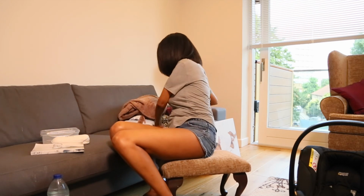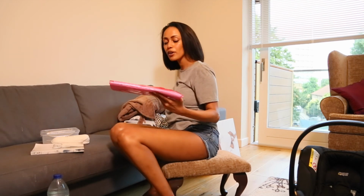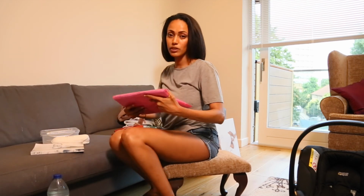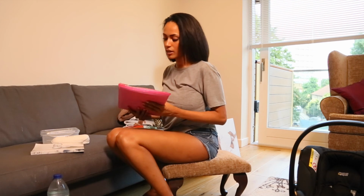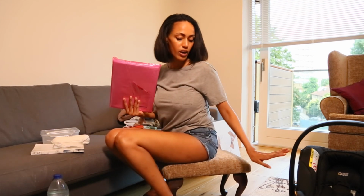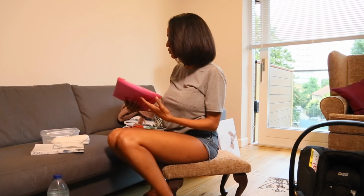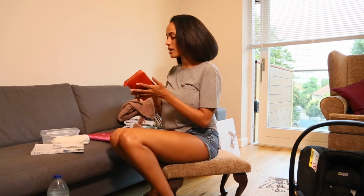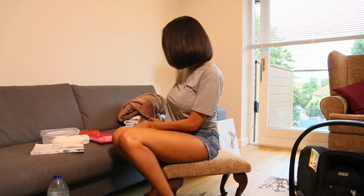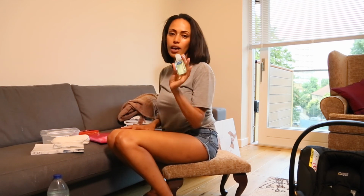Okay, the last two bits and bobs here, this is really important. You have to have your hospital notes with you, always actually. So your hospital notes should be on standby with your car seat and your hospital bag, ready and packed in advance before your due date, so you're ready to go by the door. And I've got my purse here, you might want to get in a taxi or whatever after. And hand sanitizer, I've got this even in the house. Everyone should sanitize their hands before touching your baby.